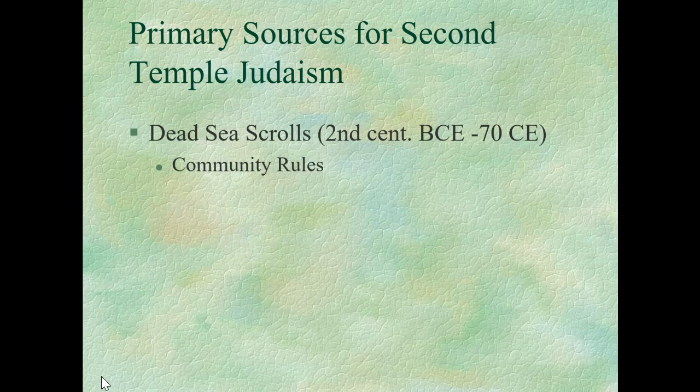Some of the sources that we have amongst the Dead Sea Scrolls, there's a source known as the Community Rules, which basically gives instructions about the people who lived out at the site where the scrolls were found. The site is known as Qumran, and it is by the Dead Sea. And there was some kind of community that lived there.